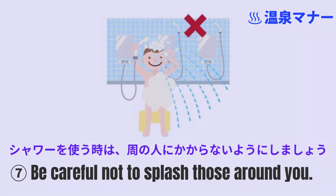Number 7. Be careful not to splash those around you. Most hot spring washing areas are equipped with handheld showers. Since you'll typically use the shower while seated, be mindful not to splash water onto others around you.